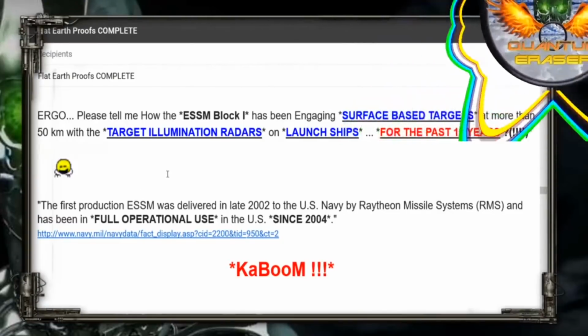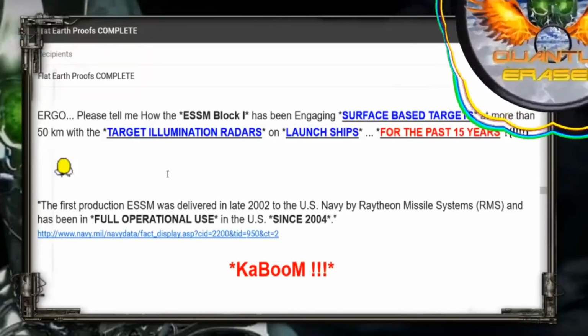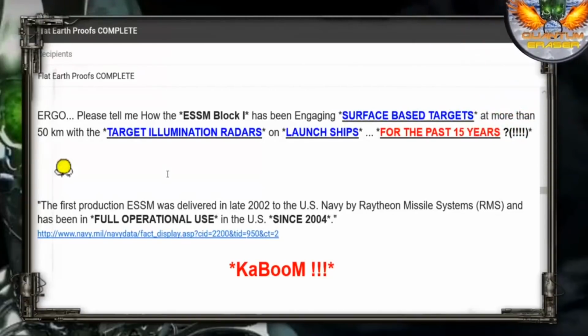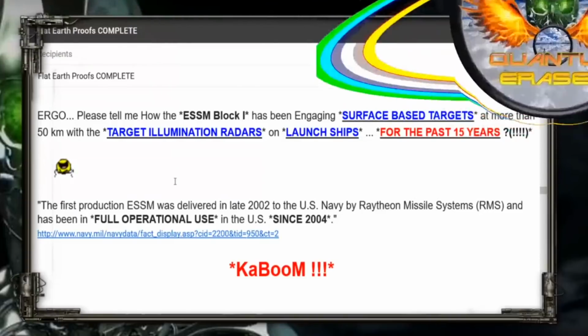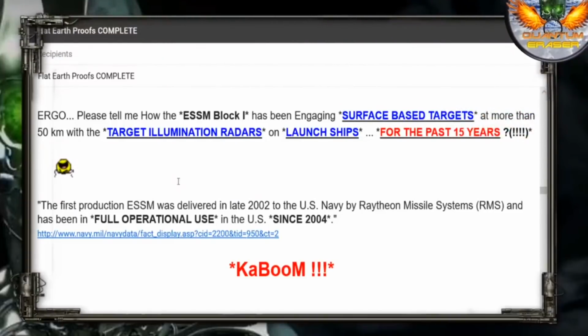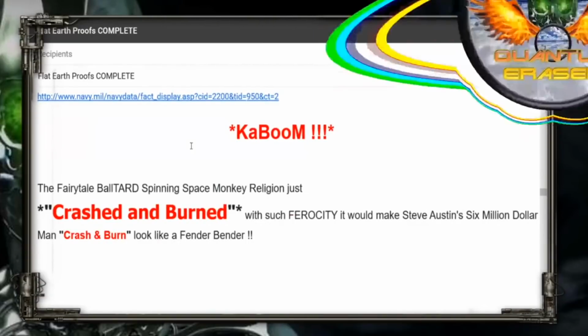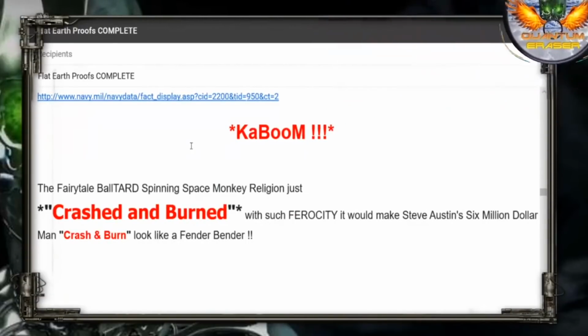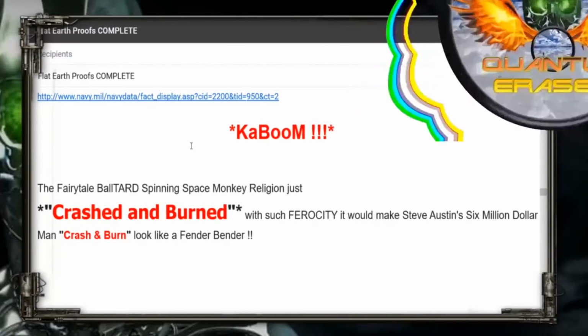From Navy.mil: The first production of the Evolved Sea Sparrow missile was delivered in late 2002 to the U.S. Navy by Raytheon Missile Systems and has been in full operational use in the U.S. Navy since 2004. Listen closely. The fairy tale ball-tard spinning space monkey religion just crashed and burned with such ferocity it would make Steve Austin's $6 Million Man crash and burn look like a fender bender.